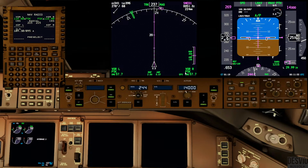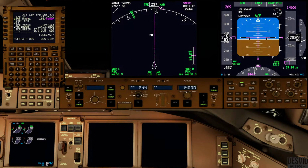Okay, so let's see how it goes if the Prepar3D can take this. Okay, I will take this to 80. 120. Okay, this is a very shallow descent.